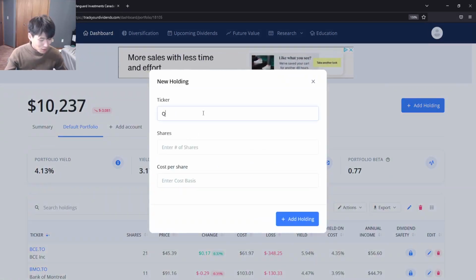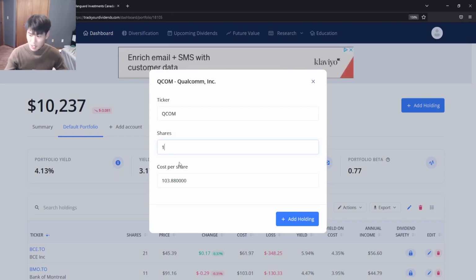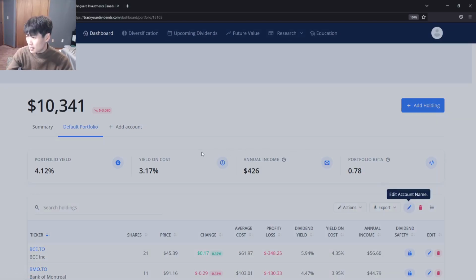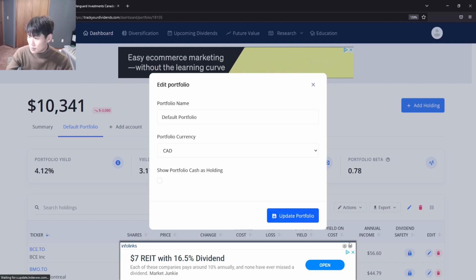Ticker symbol for Qualcomm is QCOM. There it is. We've got one share at a cost of $103.44. Go ahead and add that holding. And we'll change it back to the Canadian side to give you guys an update. Back to the Canadian side, update the holding.